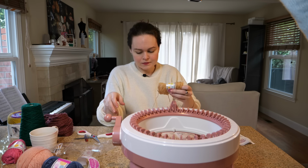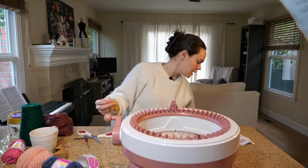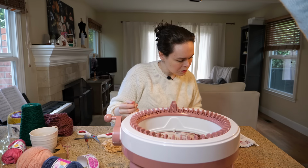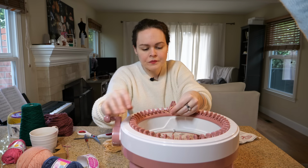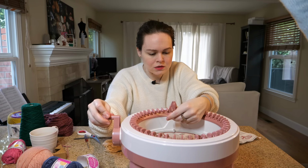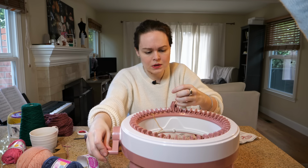Where's your center? Yarn barf, lovely, lovely. Trash to the side. Where's your center? There you go. Okay. Pick a tension. Oh, cameras are rated. Oh, they don't even latch hooks.